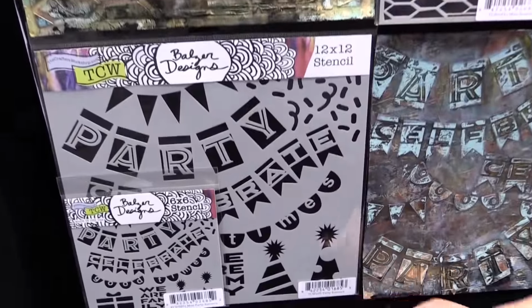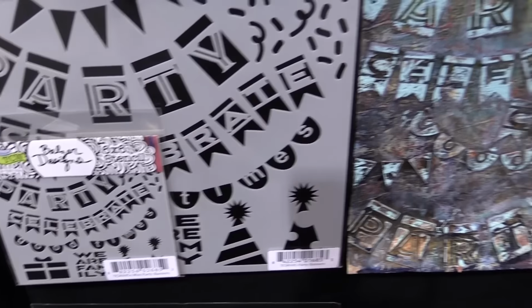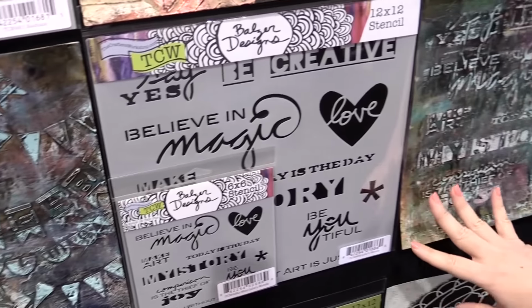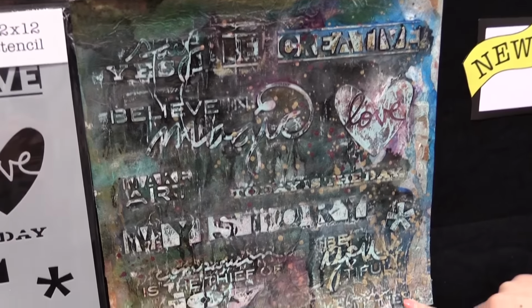Next, of course, words, words, words, as Shakespeare said. And here you can see we've got party banners of all kinds, along with nice little icons like hats and gifts and stuff like that. And then, of course, I think this is going to be one of my favorites. I'm going to use it in my art journal all the time because it's so many different sayings, lots of different fonts. Use the stencil as a whole or in parts, and again, dimensionally and lots of different ways.